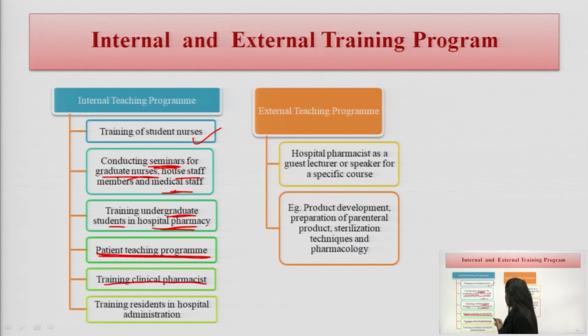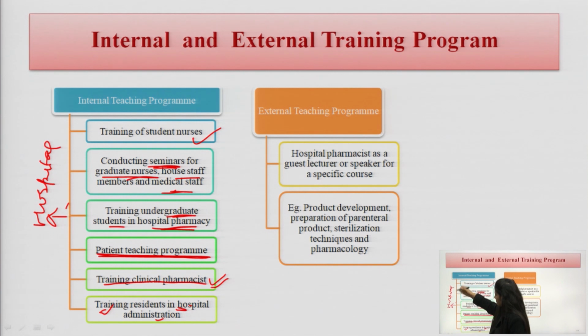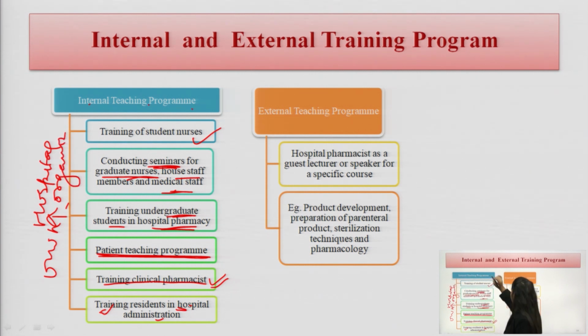Training clinical pharmacists: in this, pharmacists who are senior and working in the hospital are training the students as clinical pharmacists. Now, training residents for the residency program in hospital administration. So these are some of the examples of internal teaching programs. These all will be done in the hospital organization itself, or we can say our own organization. So they are called internal teaching programs.